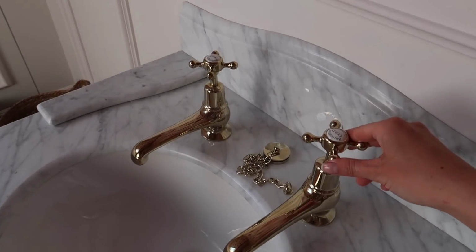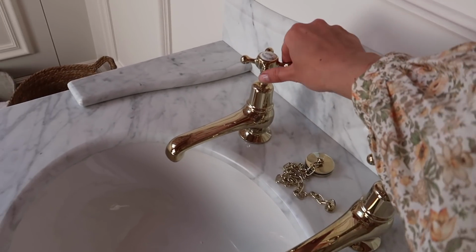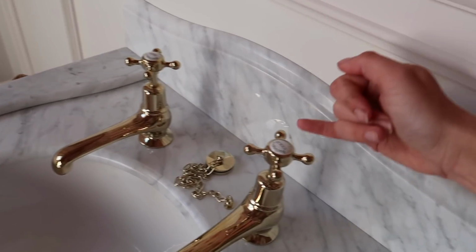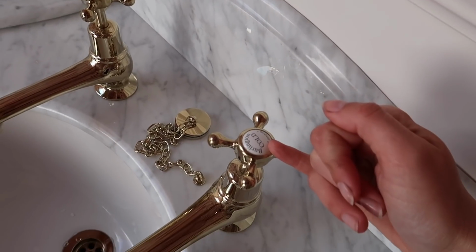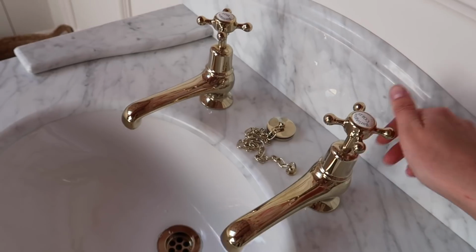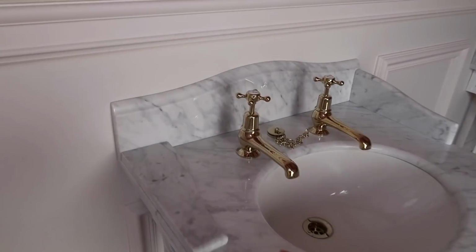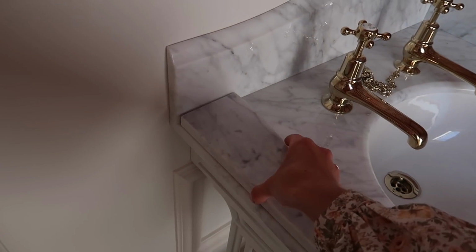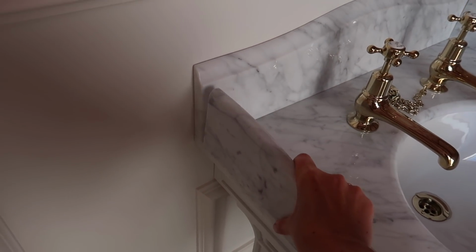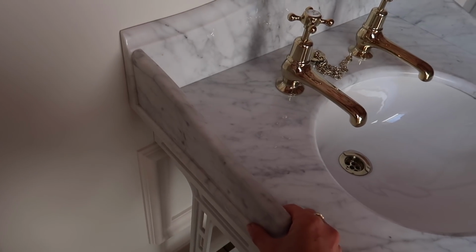However, I just noticed that when they are switched off, which they will be most of the time, they are facing the wrong way up with the writing. So I'm going to see if he can twist those round tomorrow, but they just look absolutely spectacular. I think these bits have to be glued. Yeah, I think it's literally just a case of gluing them on.